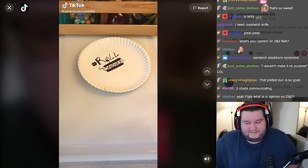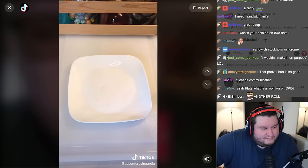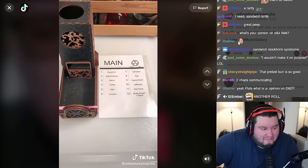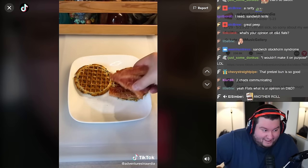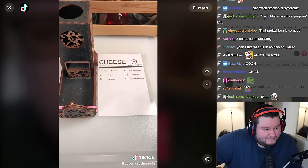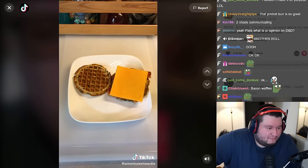Series where I let fate decide my lunch. Let's go. First up, roll for bread. 1, waffles. Well, the only waffles I have are blueberry waffles. So here we go. Next up, roll for main course. 3, bacon. Ooh. Okay, all right. Well, maybe we have hope for a decent breakfast sandwich here. Next up, roll for cheese. That is a 4, sharp cheddar returns. Waffle, cheese, bacon, so far so good.